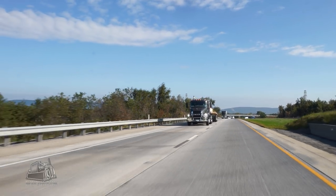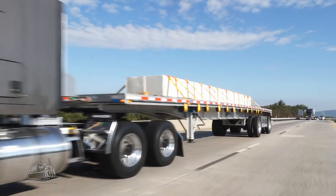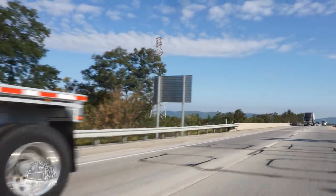And the lines of this truck are really distinctive. When it's coming down the road, man, you can see it, and it is outstanding. It's got a nice visual footprint coming down the highway.